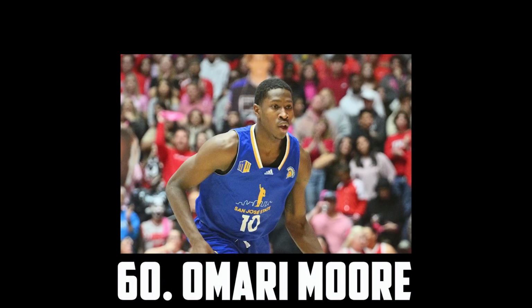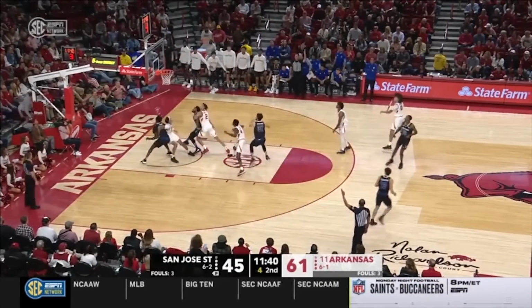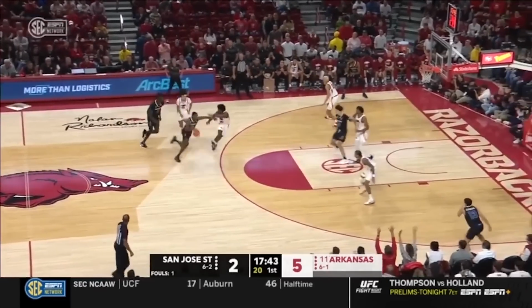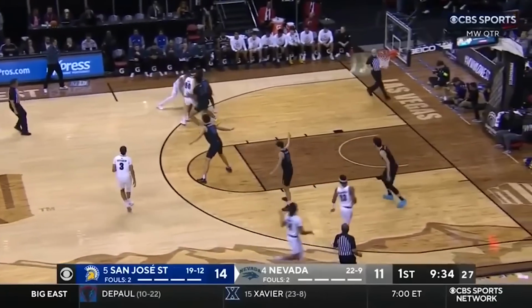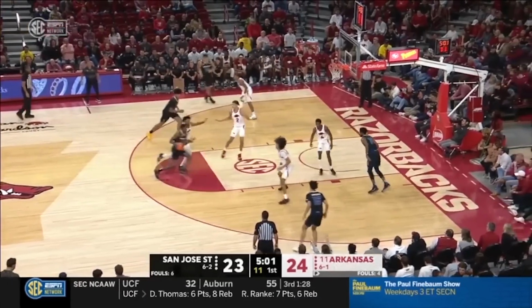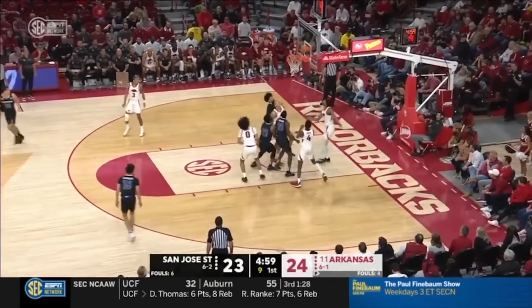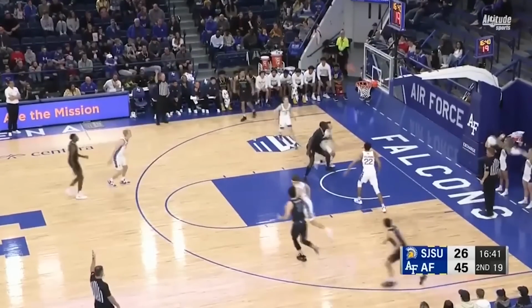Starting us off at 60, I have Amari Moore, the 6'6" senior out of San Jose State. Moore's a super versatile wing with great tools and really impressive passing feel. He measured in at 6th in the combine for standing reach. He's solid defensively, I buy the shot, and think he'll be a really solid bet in the late 2nd or undrafted free agency. So I have Amari Moore starting off tier 6 at 60.